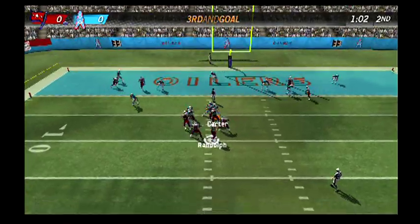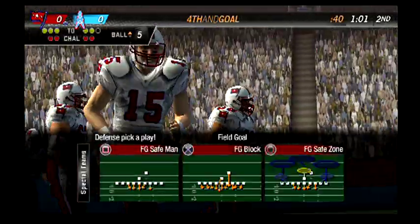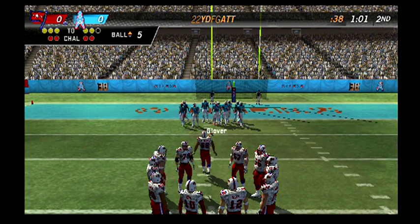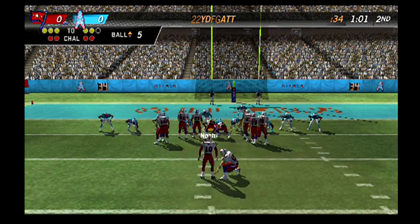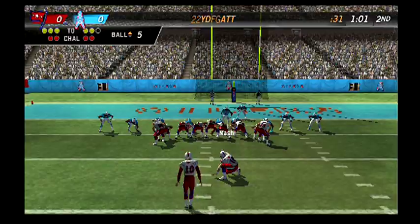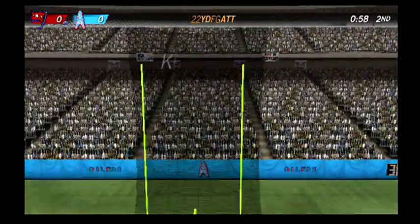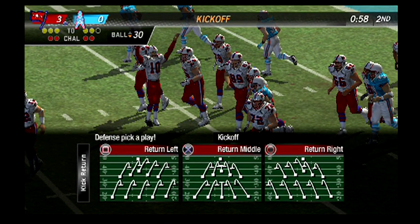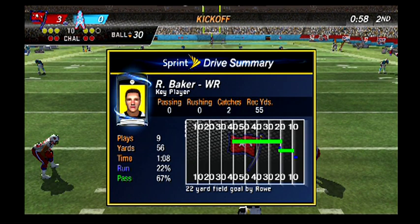Dropping back. Pressure coming. Throwing. Incomplete. That short pass on third down fails. This is a good special teams play. Here we go. This will take the lead. The attempt is good. The key to winning is having your drives get some sort of points for your team. They got it done on that drive. And I'm sure they'll think a touchdown for their next one.